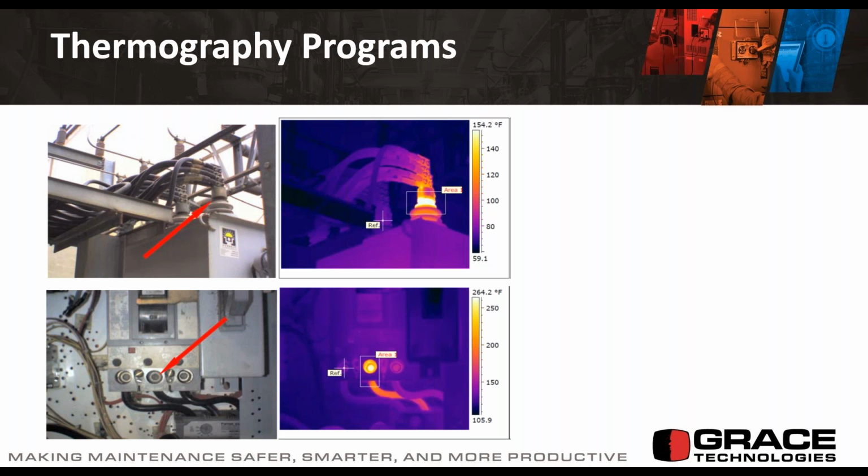And then in open door thermography, you're definitely going to have your personnel exposed to the hazards. Then you're going to be in your complete arc flash suit before you open the door, and you take all the safety precautions as required to do that, right?